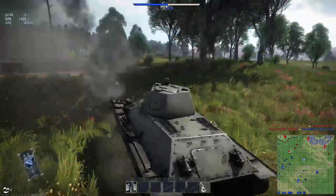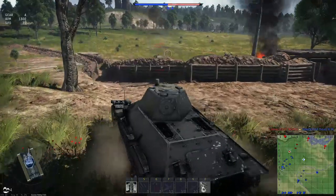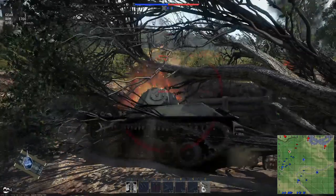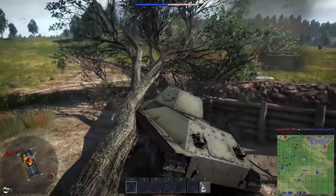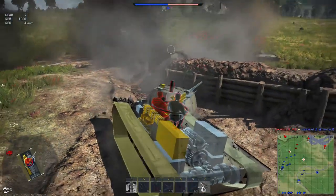I'm just worried about getting shot from the side or anything like that. I think we're going to potentially move in. I'll see. Alright. Here we go. Oh, that was not what I wanted. I think I kind of fell. I exposed the top of my tank to the enemy. Look at that. I kind of fell into the ditch. That's not what I wanted.